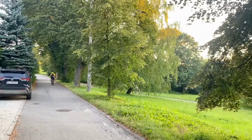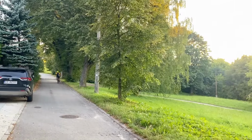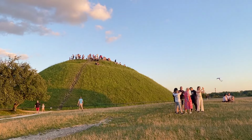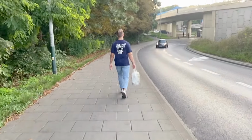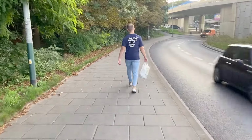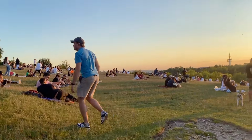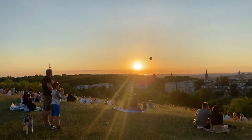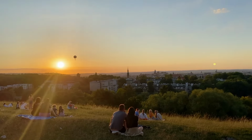Heading further outside the city limits is a nice little spot called Krakus Mound. I stumbled across this almost by accident while I was making my way back to the city from the Arcade Museum, which I'll discuss shortly. On arrival, I found hundreds of people who had the same idea as me.